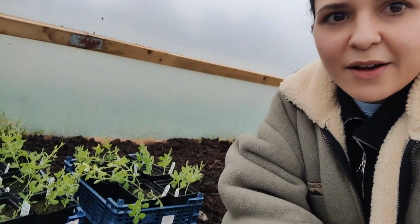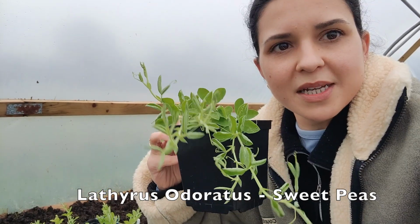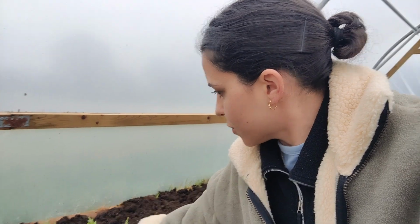Down here I have got my autumn sown sweet peas. I get my seeds from Roger Parsons now. The varieties they have are just stunning. I've gone for lots of different colours really. A mixture of pale blues and some dark maroons and some peachies and pinks and lavenders and some bright oranges as well, and bright pinks because that's my new love, bright orange and bright pink.